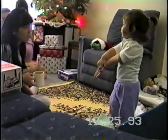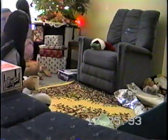Mommy's woodworking. Not popcorn. Where'd she get that? I don't know.